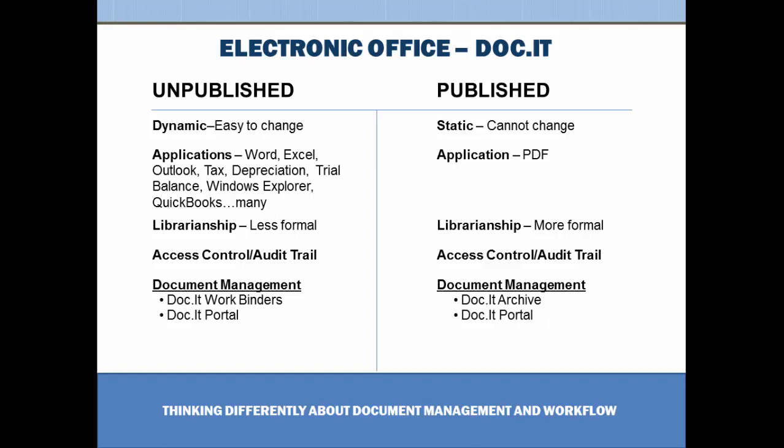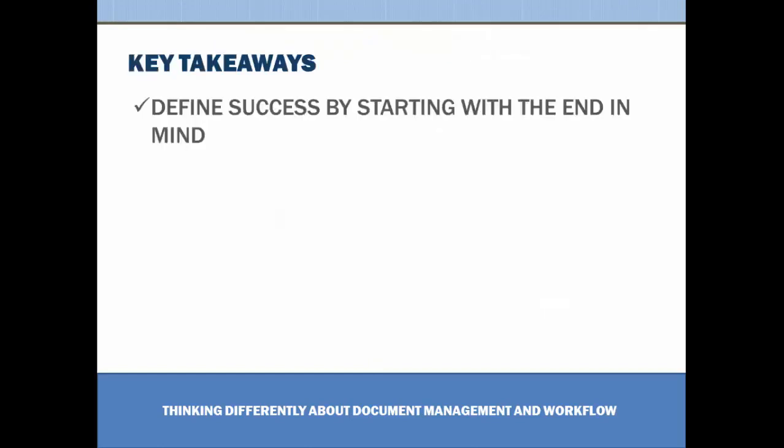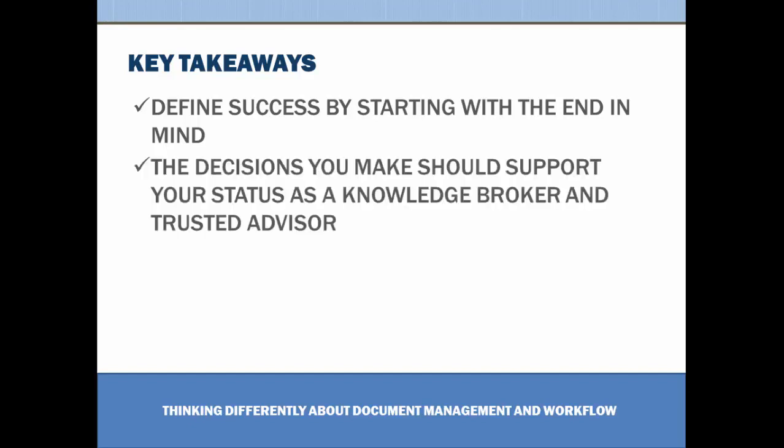So key takeaways here as we wrap up. Number one, define success by starting with the end in mind. It's important to decide where you're going and how you're going to get there. And then the decisions that you make should support your status as a knowledge broker and a trusted advisor. Those core beliefs that we went over, they don't have to be particularly the ones that are in this show, but you want to come up with your own core beliefs. That's what's going to guide you, the principles that are going to help you stay on track.